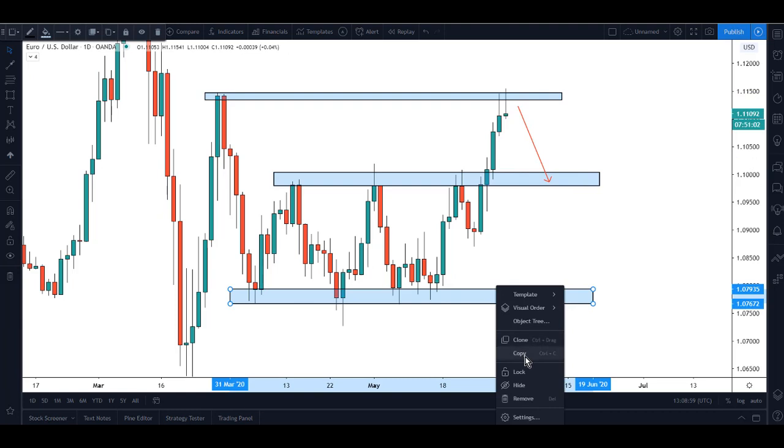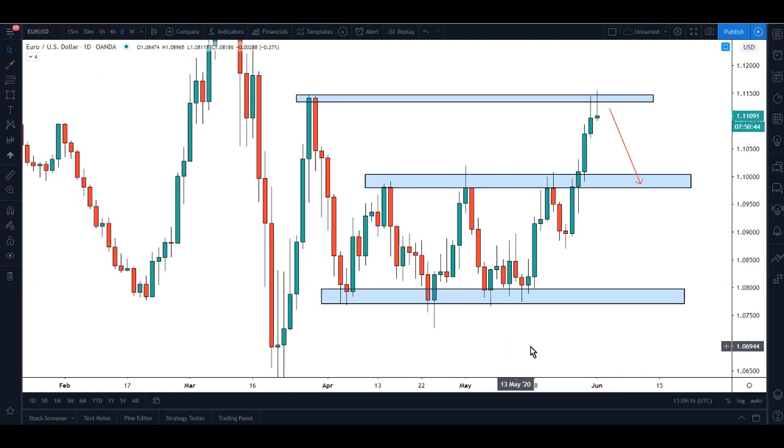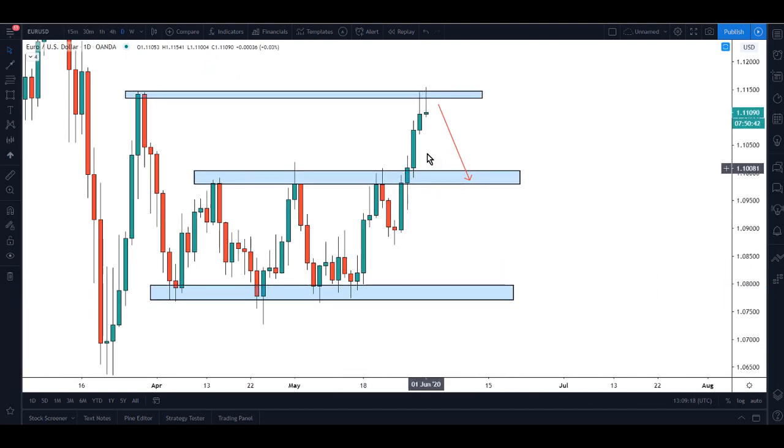You would certainly look for price to come down and test that area there. So first target's here, or that could be your target. Second target down in this area here, just below 1.08. Or some people like to take their money off before the big number. But you can see this area here, nice area of support. This area here was resistance. You would expect it to come back and retest.